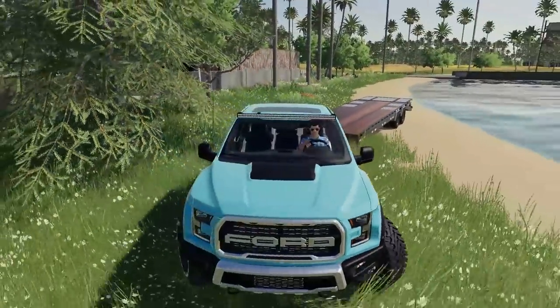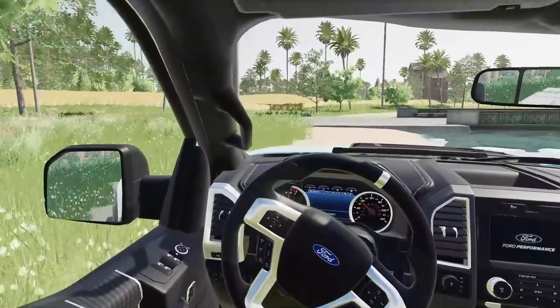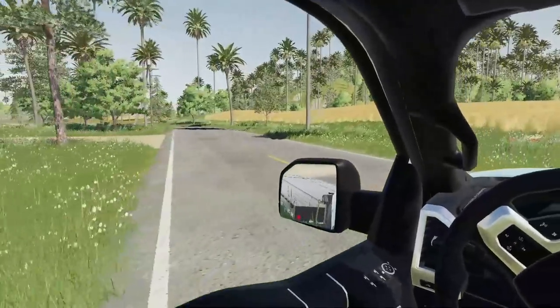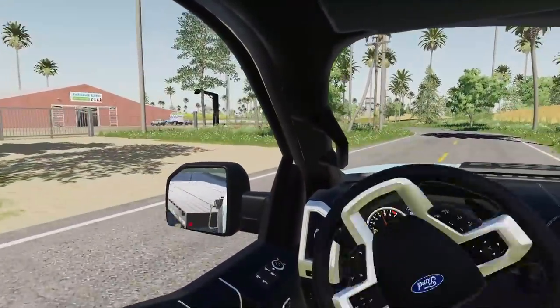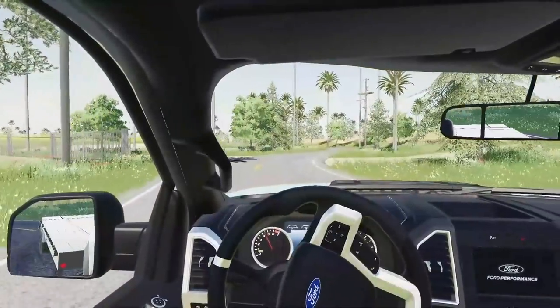So we gotta whip around here. I pulled up to this nice beach. We gotta go scouting for some land today as well. We gotta find somewhere to put this garage and build the rest of our property. But for now, what we're gonna do is head south towards the ocean and see if we can find a spot where to place down the land.